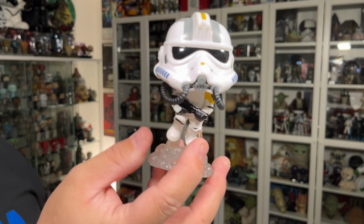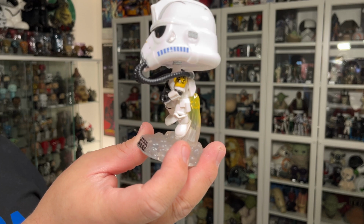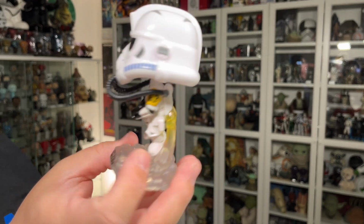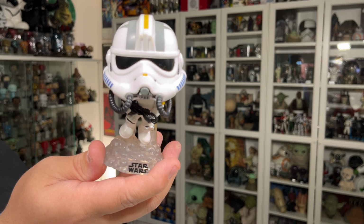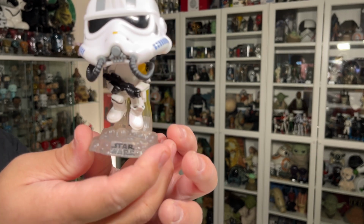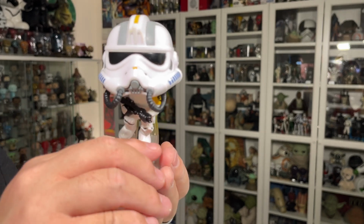And the paint application isn't super intricate, but you've got little splashes of yellow and little bits of red on the back there. There's enough detail on this one with it being a plain white trooper, right? But yeah, this is my number 4 pick for top 10 Star Wars Funko Pops.